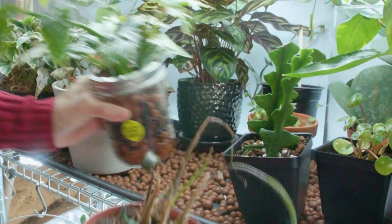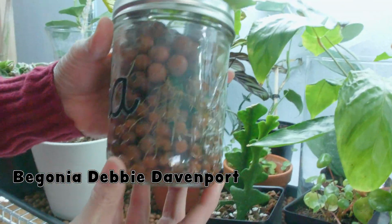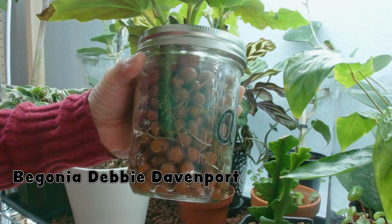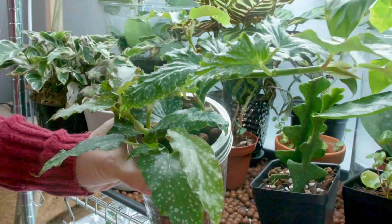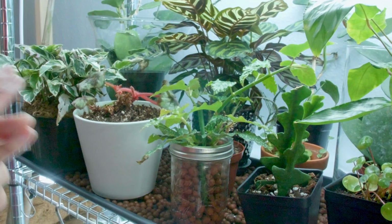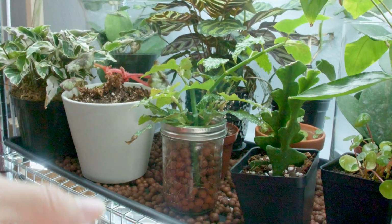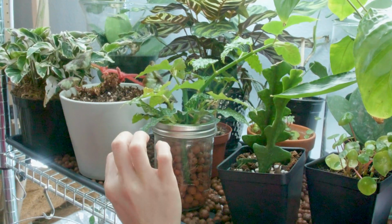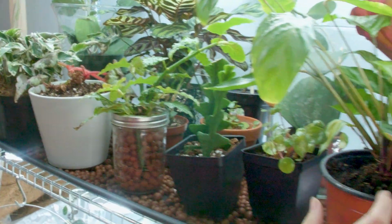Propagating some begonia here in semi-hydro, trying to see if it will like it better because I have such a hard time with begonias. And it seems fine. I've had other issues with begonias right now. They have rust on them, I think. No, is it rust? They have some kind of bacteria on them, and it's attacking the leaves and killing the plant. I'll show you guys when we get over there.